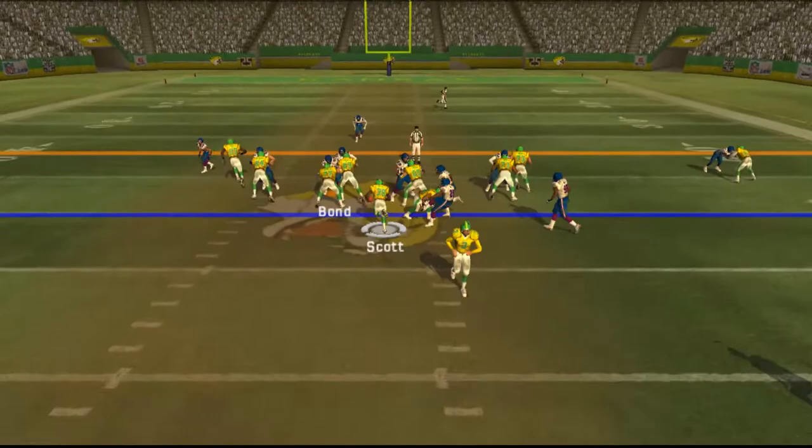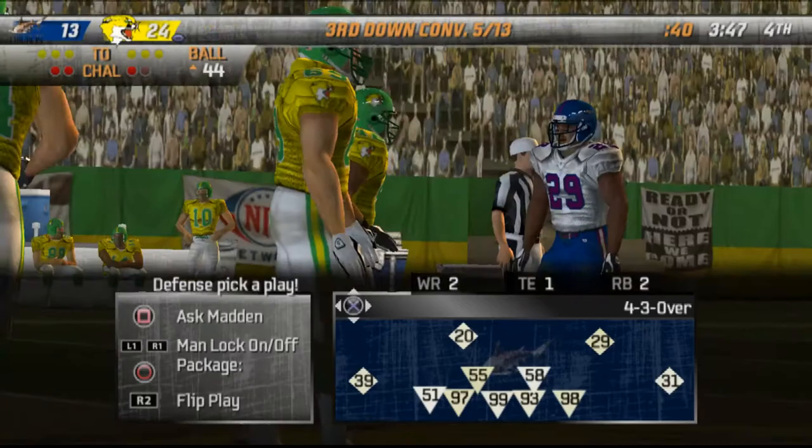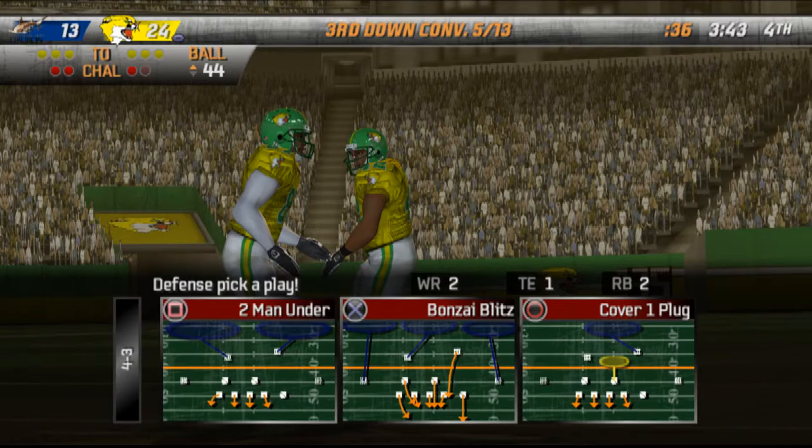Receives the handoff. Woodson is there on the stop at the 44-yard line. Scott with a nice burst through the middle that time. 5-yard pickup. To move the chains on third down here, they have to get it to the 40.